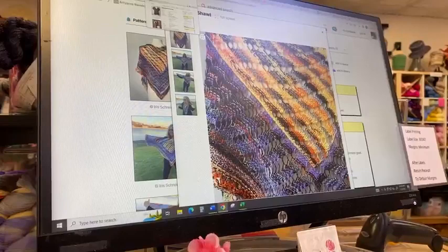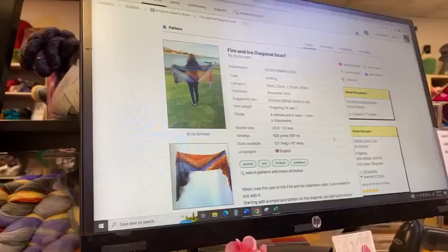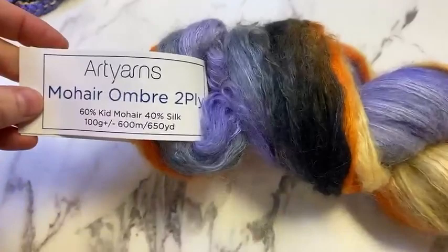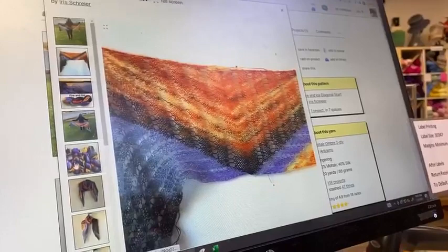Here is the Fire and Ice Diagonal Scarf. Oh, that's even cooler. It's beautiful. This is with mohair ombre 2-ply. So 1 skein of this beauty would work for this project. It's stunning. That one is gorgeous. There we go. It's big. Here's a close-up. What's nice about the mohair ombre, it's very soft and so nice to work with.